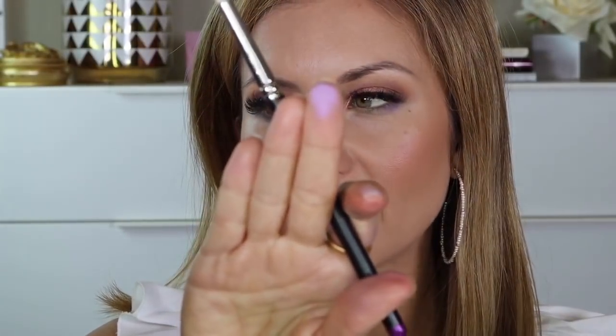So this is what the shade looks like on its own, a very vibrant, beautiful pastel purple. But when you put it on top of that green, it kind of makes it a little bit more of a blue shade. Really pretty. A bluish purple. So I want more color on the outer corners, so I'm kind of layering it and just adding a little bit more there. That's nice. Okay. So I love the way that looks.